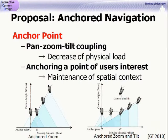And during that kind of work, they easily lose the context. So we developed the anchor point technique, which we call the anchored navigation technique. It is a pan, zoom, and tilt coupling method, which is useful to decrease the physical load for the user. The pan, zoom, tilt coupling is based on the anchor point given by the user. The anchor point of user interest is always included in the viewport, so it is useful to maintain the spatial context of the user.